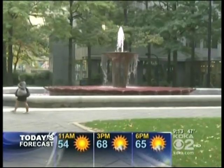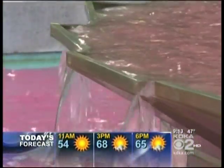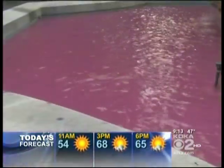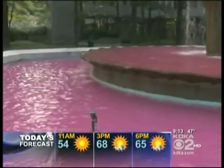Welcome back. As we look at the fountain outside KDKA TV in Gateway Center, you can see the water is dyed pink for Breast Cancer Awareness Month on this Sunday, October 9th. Now, one of the most important messages for Breast Cancer Awareness Month is the importance of early detection through self-exams, regular mammograms, and now a new procedure that can also help.